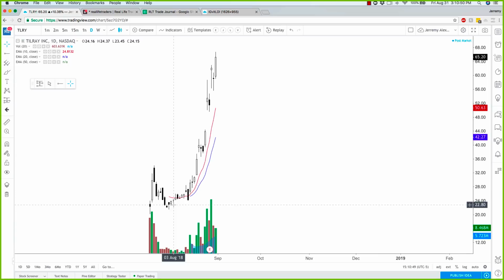So even though some did get stopped out, like myself, so many traders got in. My buddy Jeff is in this one. Like I said, Sam is in this one. A few other traders are in this one, just really wrecking it. But this specific price is not the time to get in, unfortunately, on TLRY. But look to buy the dips, a good trend.